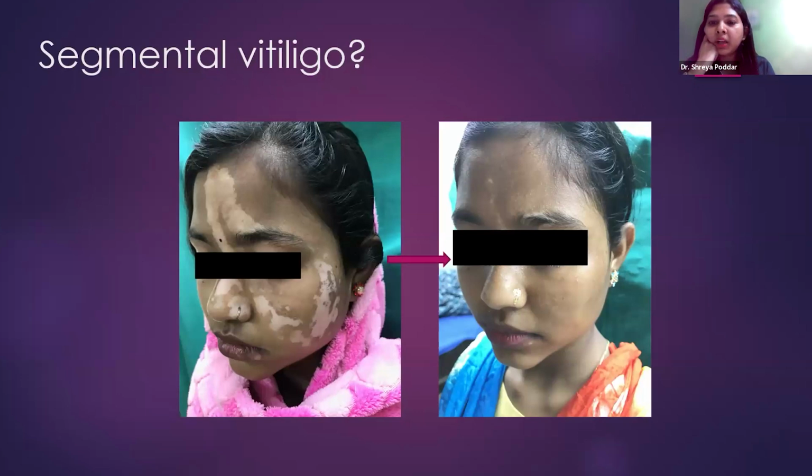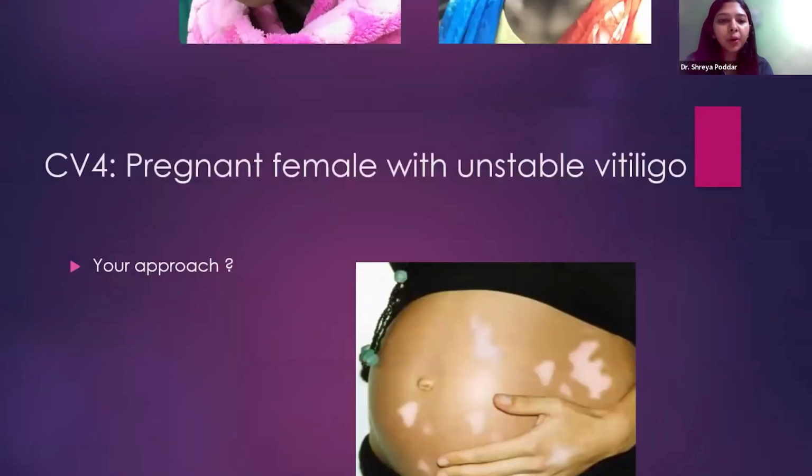Right. Aditi ma'am, anything else that you would like to add for segmental cases? No, not really. As everybody said, segmental vitiligo needs to be stable before you can offer any surgical measures. So stability, tacrolimus, topical steroids, maybe because it's on the face, even topical tofacitinib can be given. Okay.